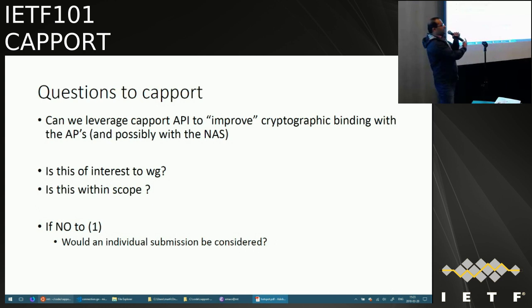Yeah, and I think that's a point. The idea of my question here was, if there's interest in here, at least to work on it, then the next step would be talking maybe with WFA, WBA, IEEE, whatever the relevant places are where the work is being done, to actually make sure it's in sync.